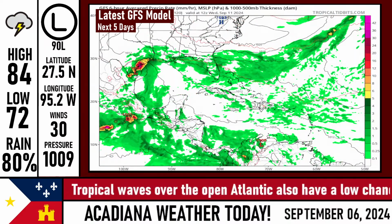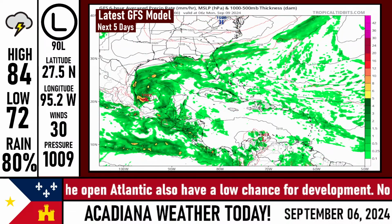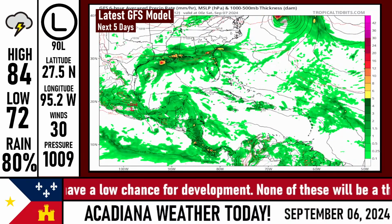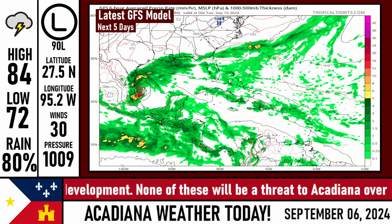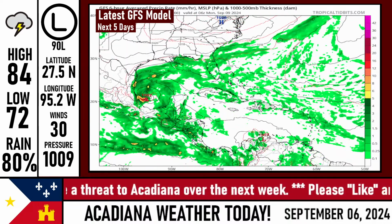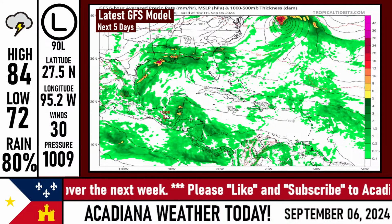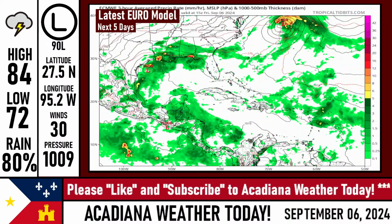So we're going to take the models. Usually we go out 10 days. But because what we're looking at here is really going to be focusing on the next 5 days, we'll only go out 5 days on our global models. So just let it run over and over here. This is the GFS, and you can see it starts there, drops a little bit farther to the south, maybe gains a little moisture, and then turns its way back and moves inland over Mexico, but then wants to hug the Texas coast going into the early part of next week.